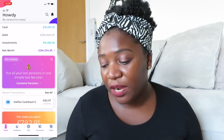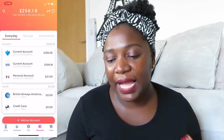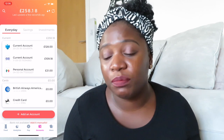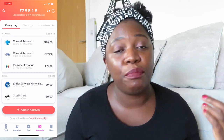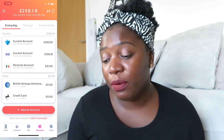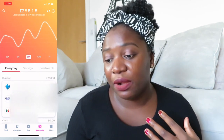So if we start off first with cash, it looks at your everyday accounts. So what is in your current account? I've got my 3 current accounts, my Barclays, my Halifax, and I've also got my Monzo. Then I've got my cards, which are my credit cards. So I've got my British Airways Amex, and my Lloyds credit card. So these are my accounts that are connected.